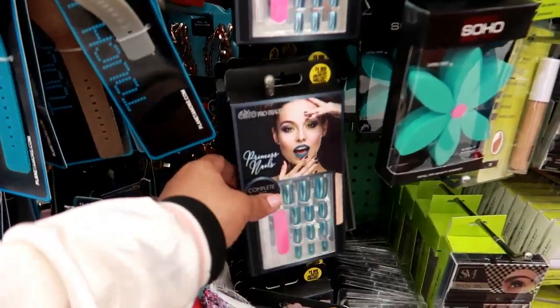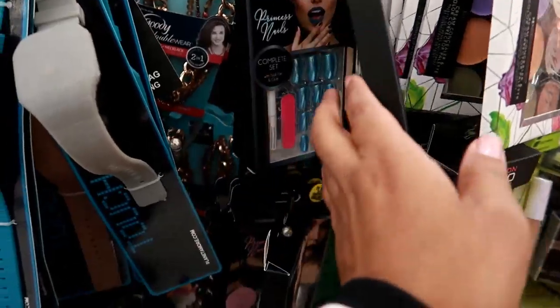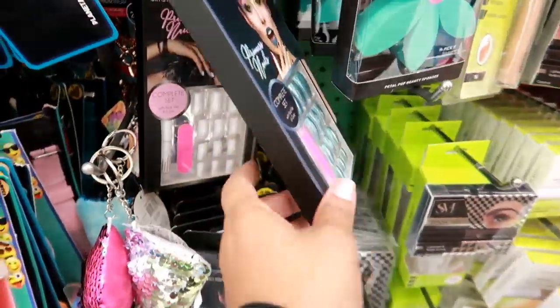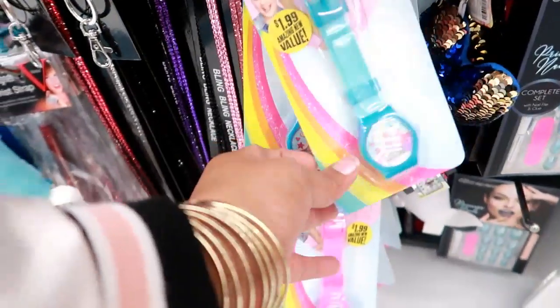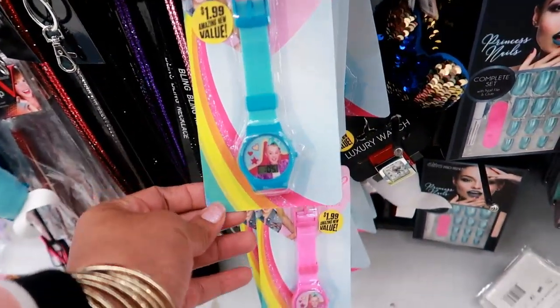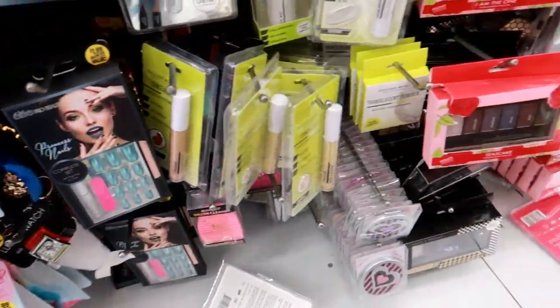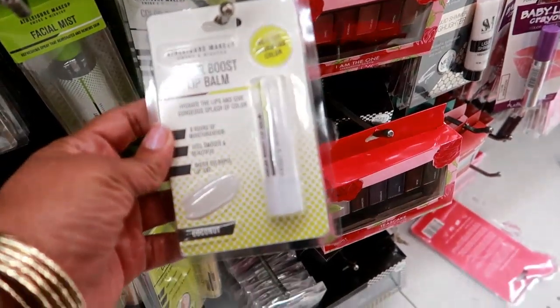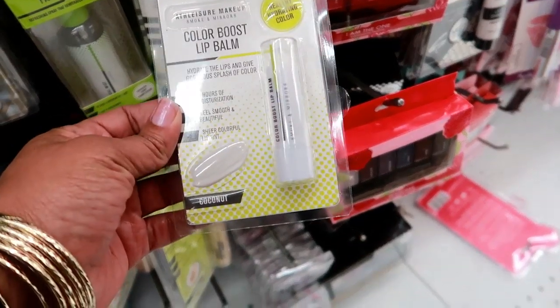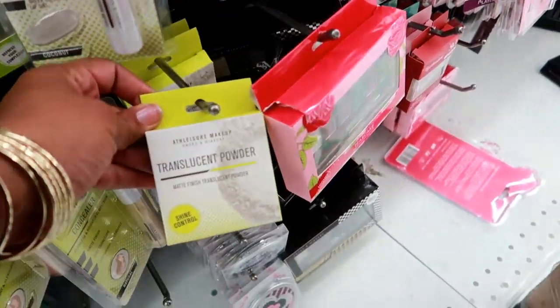Okay, they still got some of these Elite Pro Beauty princess nails. They had a bunch of different colors at first, but I only see the blue and the white right now. Those are cute. What did I just see? A Jojo Siwa watch in blue and pink. I know there's a lot of little girls that like her stuff. I found Color Boost Lip Balm by Smoke and Mirrors. Never seen that. Or this translucent powder.